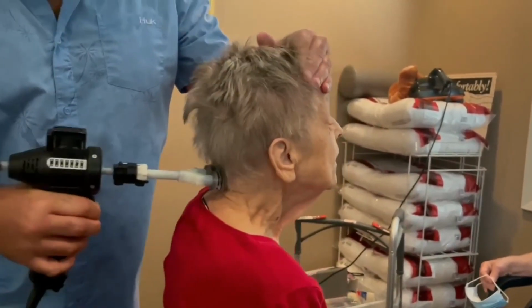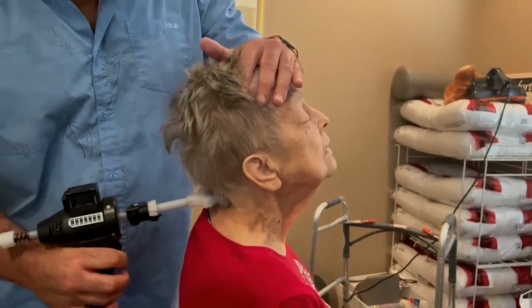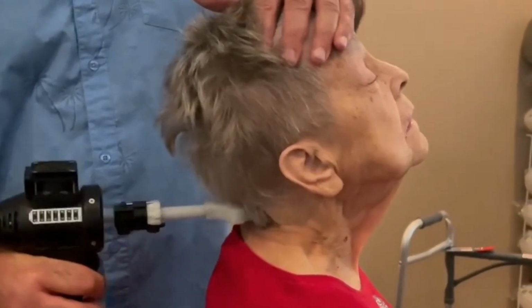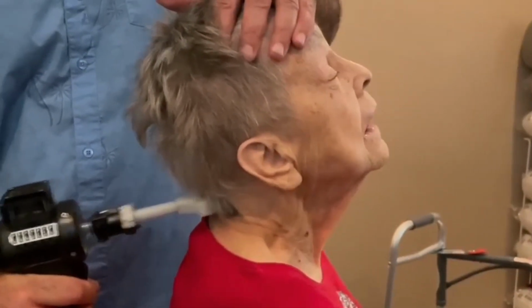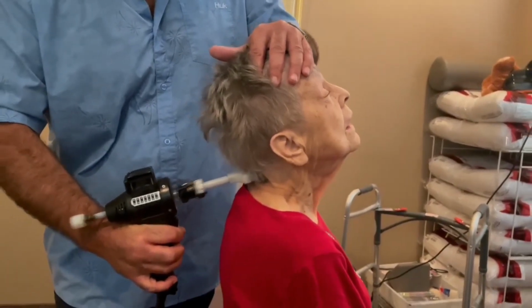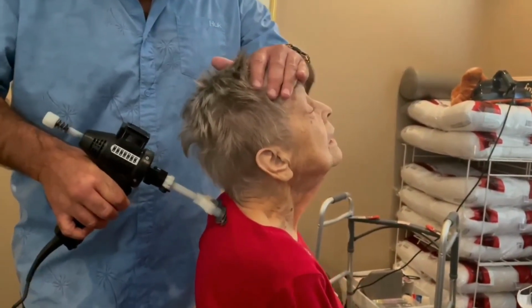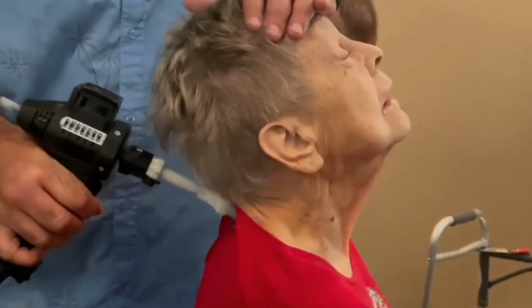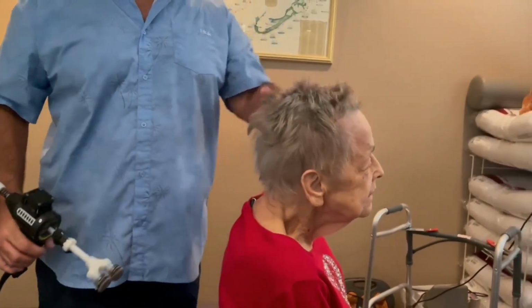Pulling that curve back in the mid part of the back. Now I'm going to go at the apex of that neck curve, right on that C5 vertebra, inducing that curvature. How you doing so far? Okay? Yeah. All right. Feels good, doesn't it? Yeah. All right. Almost done. I'm going to come back to that T1 in the upper thoracic. Look at that head come right back. Okay. A few more seconds. Great. How's that posture look?